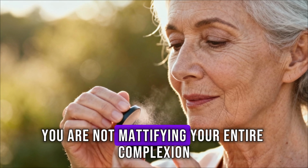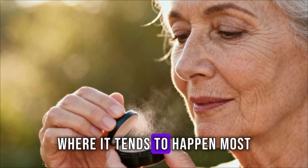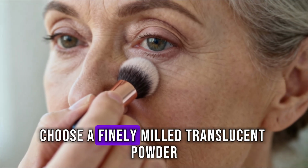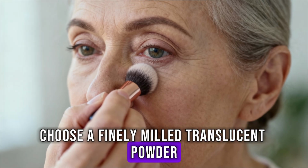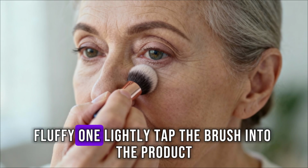You are not mattifying your entire complexion. You are simply preventing movement where it tends to happen most. Choose a finely milled, translucent powder and use a very small brush rather than a large, fluffy one. Lightly tap the brush into the product.